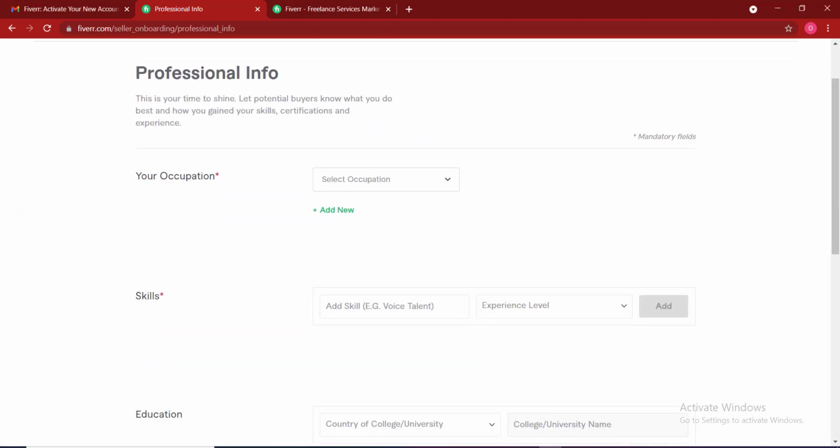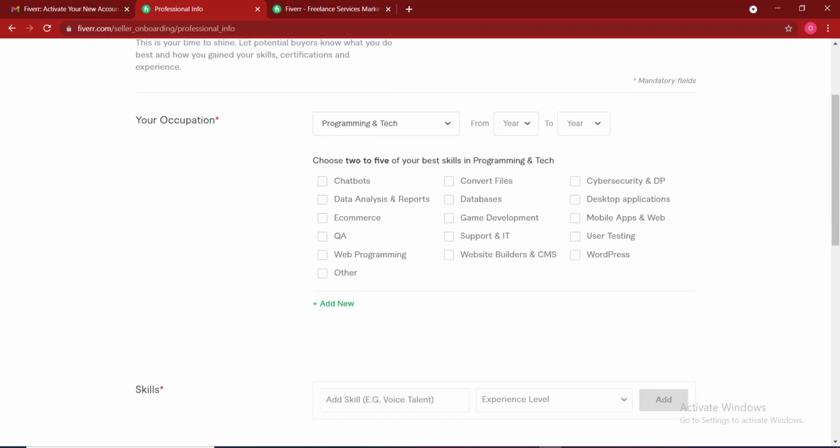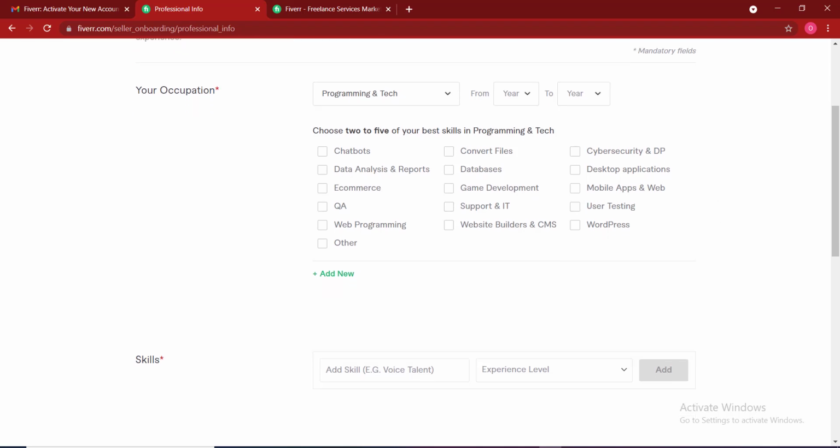Now this place talks about your occupation. So here I'm going to be picking programming and tech, and let's choose digital marketing. The service I offer falls into both of these categories, programming and tech and digital marketing, because the aspect of website design falls into programming and tech, and this is how I'm going to set it up.